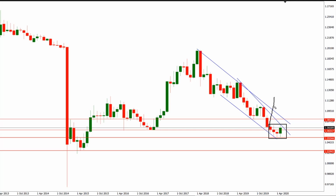The first candle right here, 1, 2, 3. So the month of May engulfed all the total 3 months. That was the month of April, March, and then February. So May totally engulfed all these 3 months. So it was a bullish engulfing month.